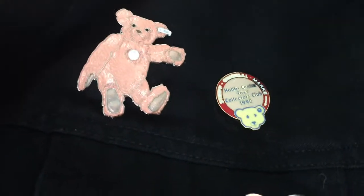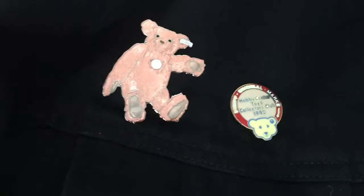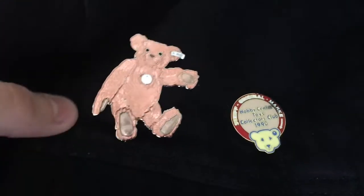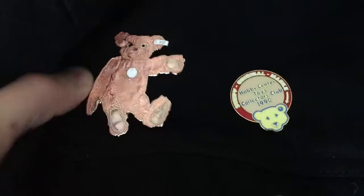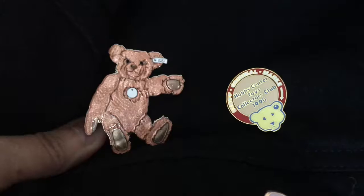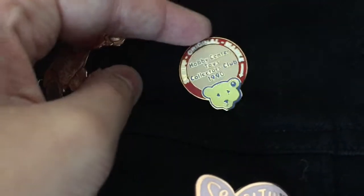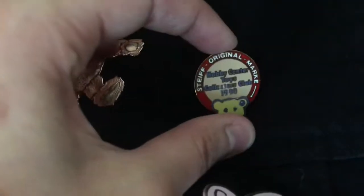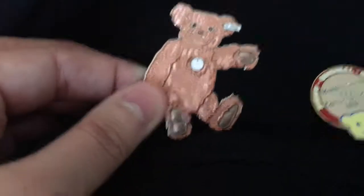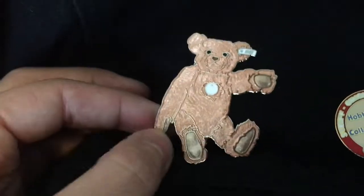Steiff is a German teddy bear brand who made the bear I mentioned in my little apartment room tour video. This one is an actual replica of one of their bear designs. And then this one says Toys Collector Club 1990. Obviously, I was not part of a Toy Collectors Club in 1990, but I found it on eBay, and that is the one I was referring to earlier. I'm hoping to get some more of these because they put out many designs, so I kind of scour eBay for these. These are really cool.